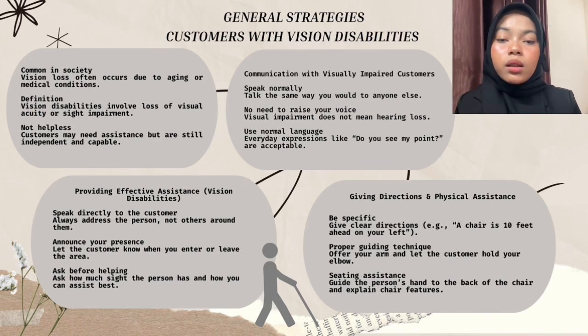The second one is announce your presence. Let the customer know when you enter and leave the area. The third one is ask before helping. Ask how much sight the person has and how you can best assist them.